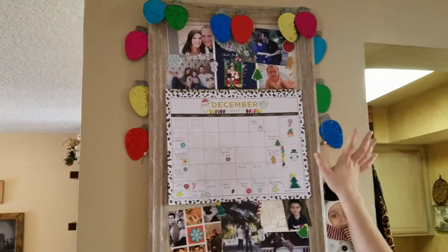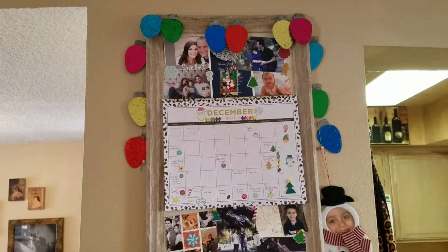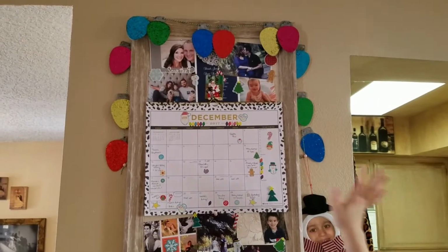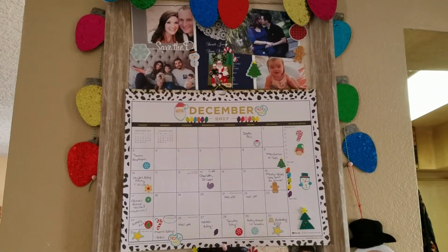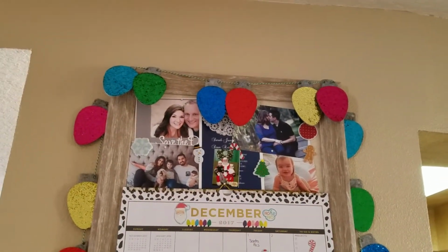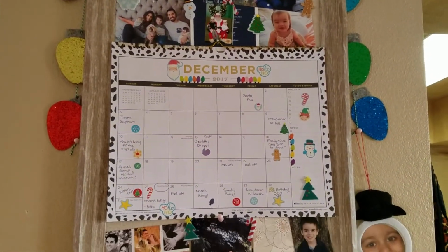And I got a calendar and I decided to decorate it, and for every season I kind of update it. So right now it's all Christmas, as you can see. Pretty much what goes on here are any upcoming invitations, and I've of course put pictures, and I'll update it with maybe seasonal pictures of the kids or whatever. Any save the dates we have coming up, I'll go ahead and post it around here so we all know.